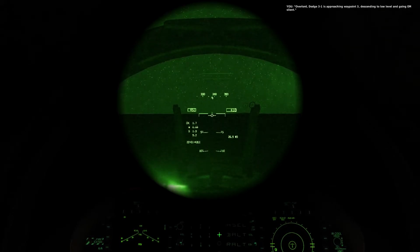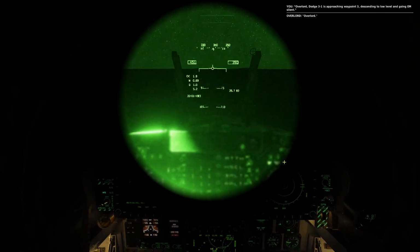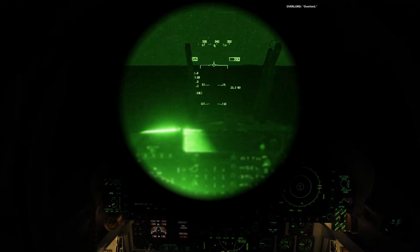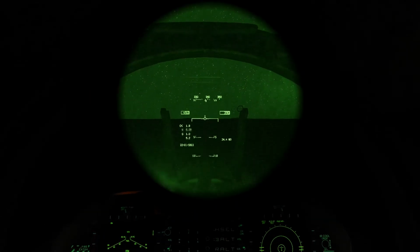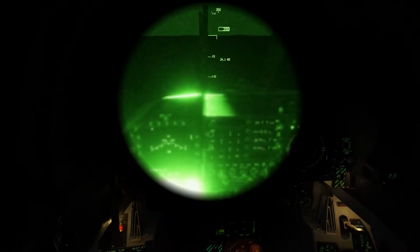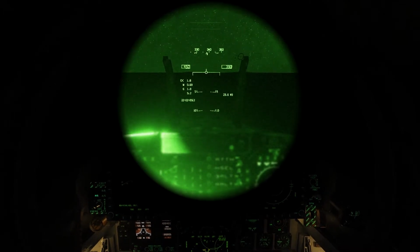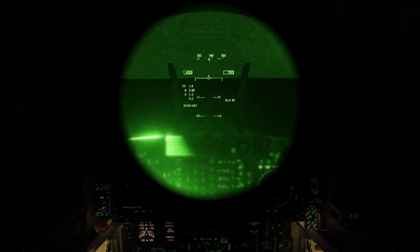Overlord, Dodge 3-1 is approaching waypoint 3, descending to low level and going EM silent. Overlord. Alrighty, and yeah, we should be completely silent with regards to any kind of emitters on the aircraft. I should have that figured out already. So I think we're good to just carry on towards the coast at this point.